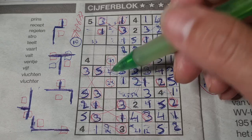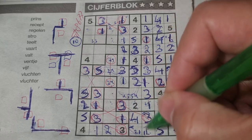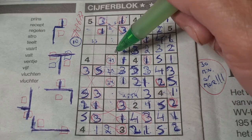2, 2, 2. I need more information here. Oh, 1 and a 2. We have 1 now. No 1 there. 1 should be here and a 2 goes there. 4 and a 5. Well, 2 and a 4.